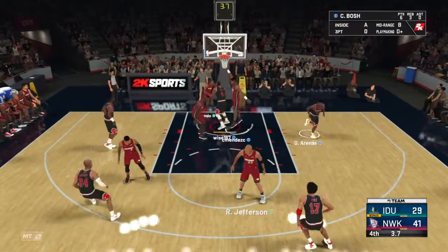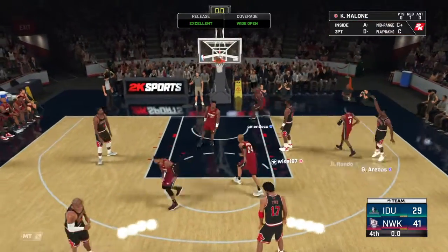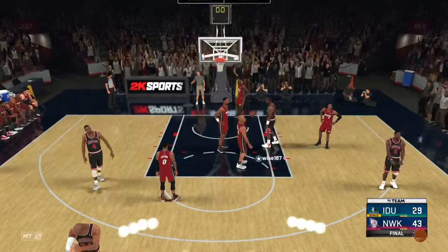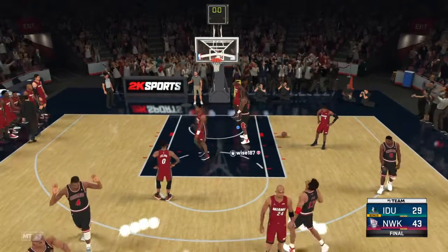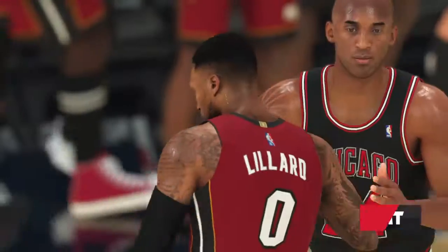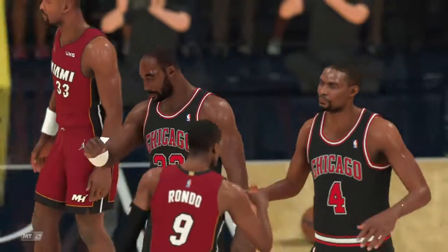Pass to Bosh. Outside for Arenas. Good. Saw the opportunity to put this away and did not turn it down. And, you know, this run shows what kind of attitude this team has. I mean, the win is there. Go get it.